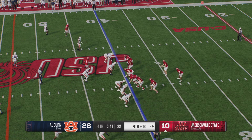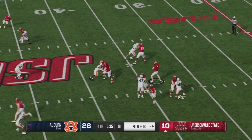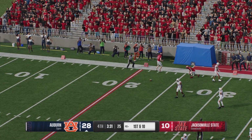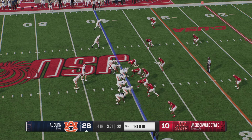Down by multiple possessions, they can't come up empty on this drive in the 4th quarter. They'll go for it on 4th down. Lets it fly on the move. And it's knocked away, and they don't convert on 4th down. Here's this offense with a fresh set of downs.